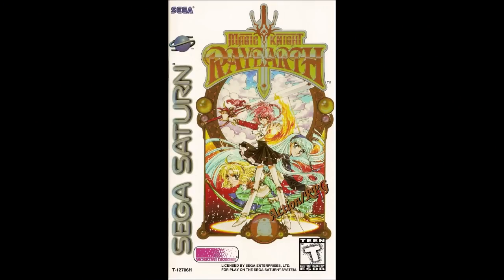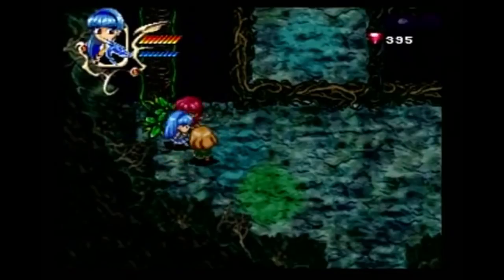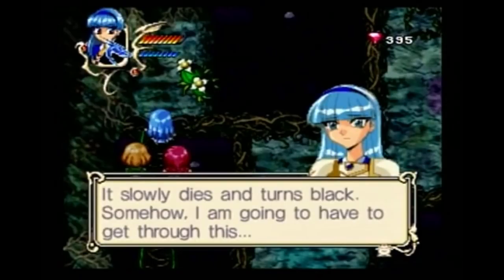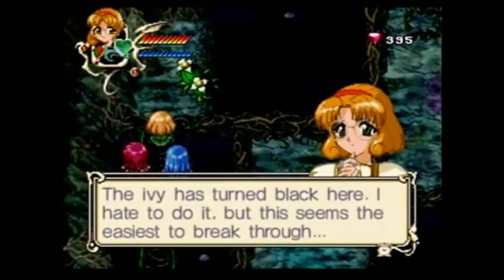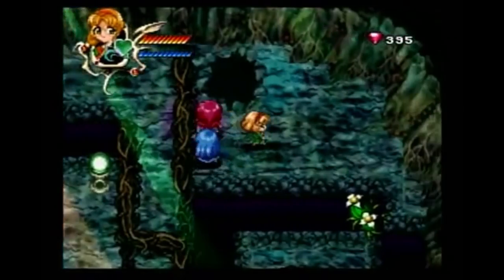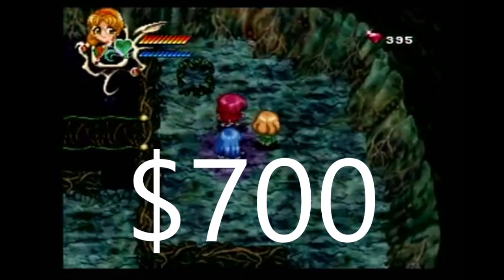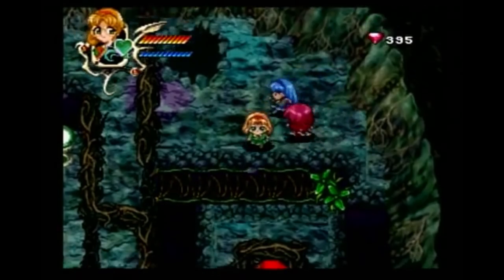The next game, oh boy, Magic Knight Rayearth. There's a huge abyss between this game and all the others that you've seen in this video. This game, it's not a $300 game, no, it's way more. Twice that. A complete in-box copy of this game goes between $600 and $700. Yikes!